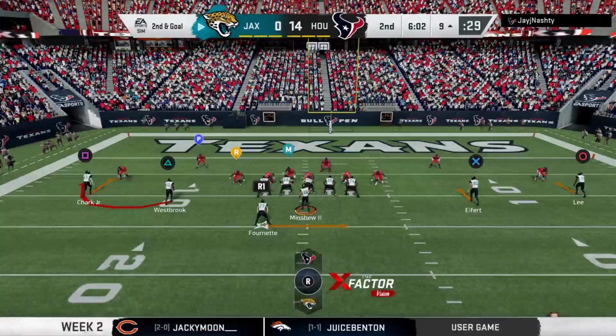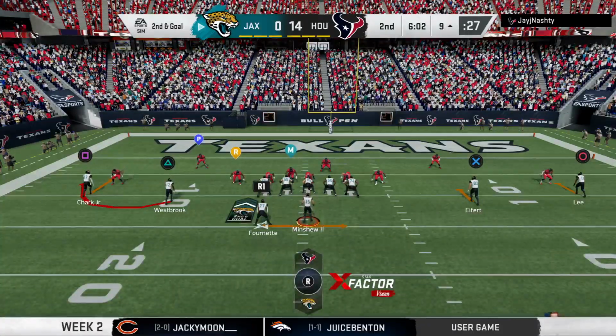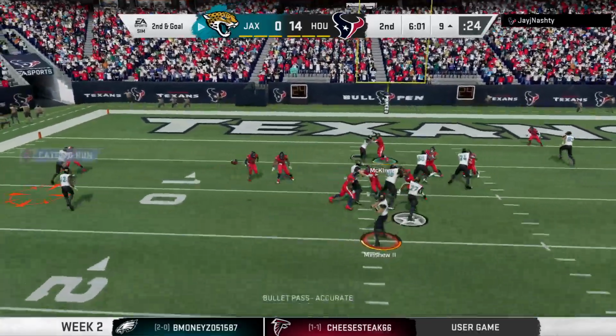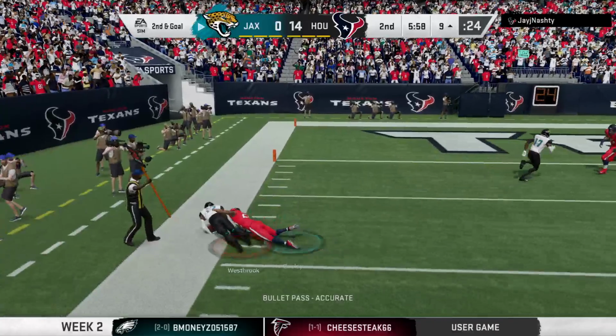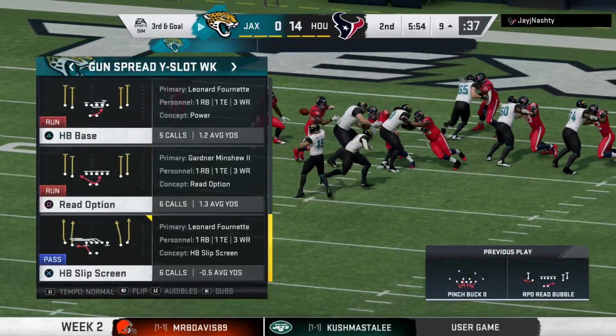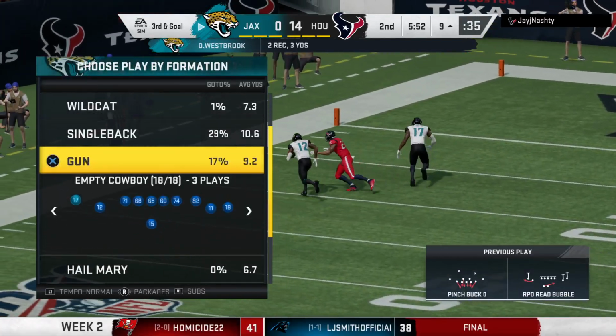Another shot from the 9 on 2nd and goal. Now a fake on the give here as they try to run pass option. The open man is Westbrook. No gain that time on the completion, and it'll be 3rd down.